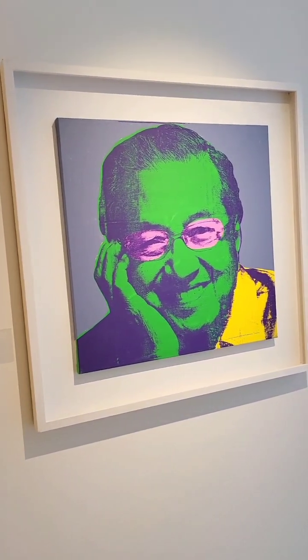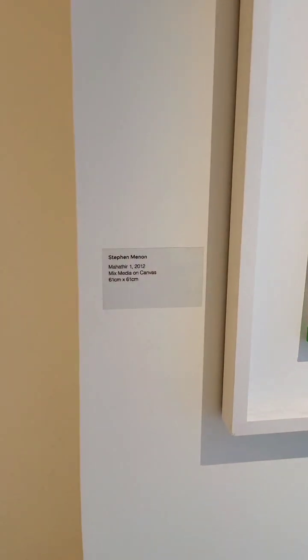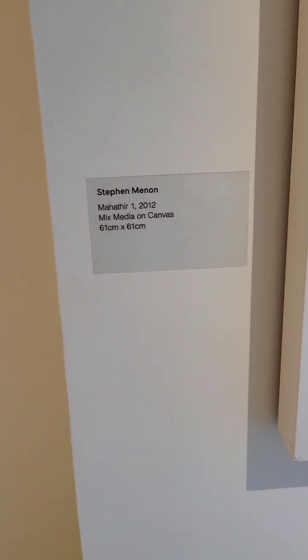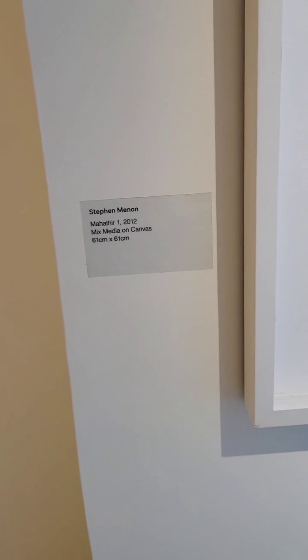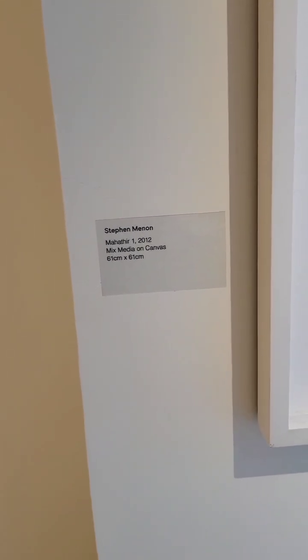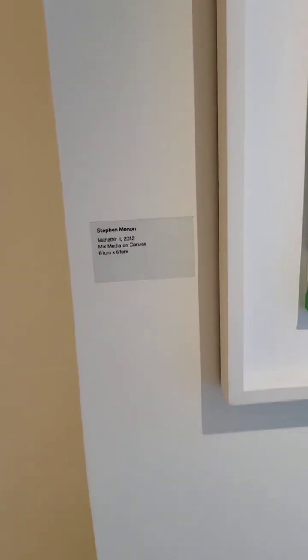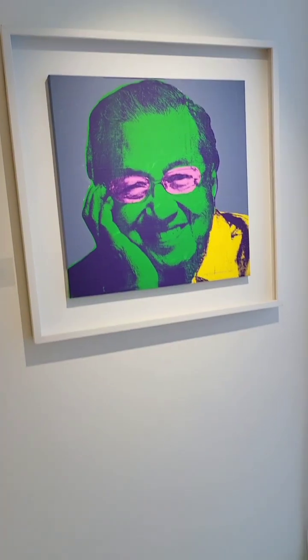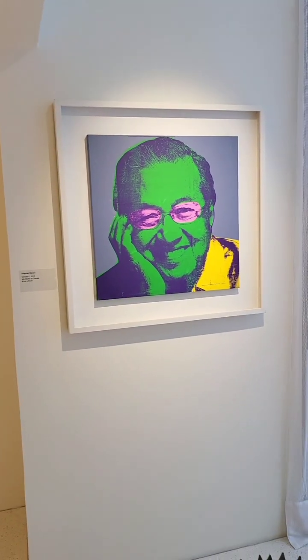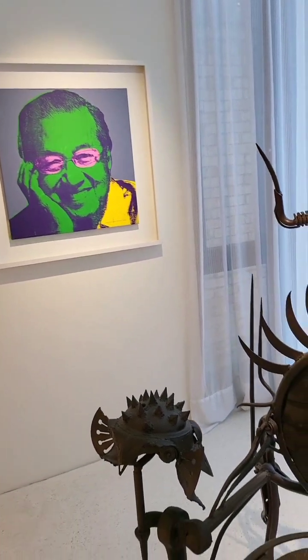If you know who this is, comment down in the comment section below. This is the former Prime Minister of Malaysia. And let's see what it was titled. Yes, Mahathir the first, in 2012. It was done in mixed media on canvas, 61 centimeters by 61 centimeters, by Stephen Menon. What a lovely way to immortalize one of the best prime ministers that Malaysia had, who did so much for Malaysia and got it to speak.